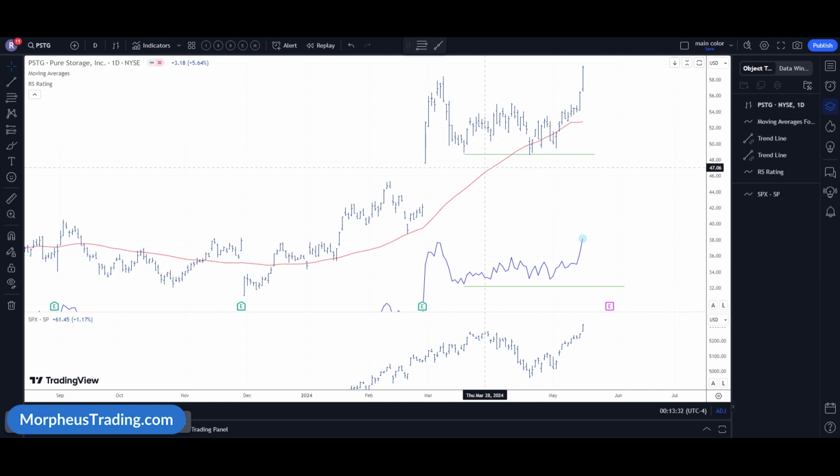PSTG is another example of subtle relative strength. We have the price slightly undercutting the prior low, and it's nowhere near the low here on the RS line. And we even have the price here taking out this low, and the RS line does not really take out that low right here. So subtle things right there, subtle signs of relative strength, and the RS line just makes it easy to see. So that's the RS line.